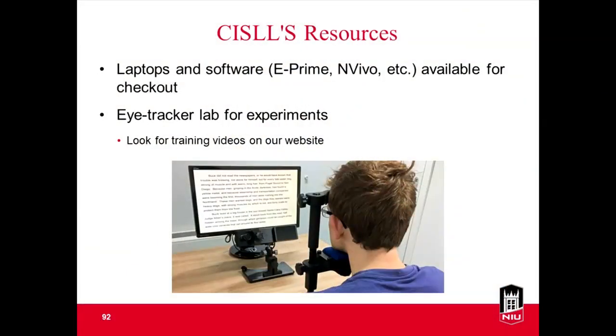We have an eye tracking lab just waiting there to be utilized by all our affiliates. We have videos on our website for how to reserve the eye tracker and check out the key and do all of that stuff. And you're free to experiment and explore if you're considering using eye tracking in your research.